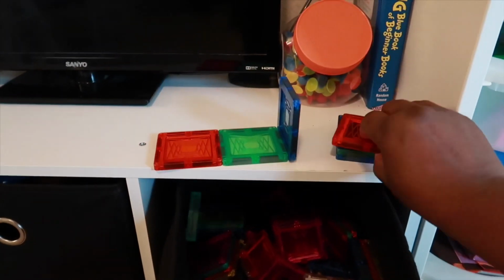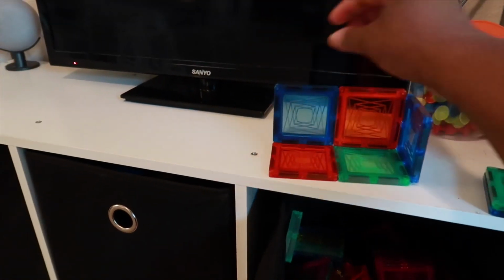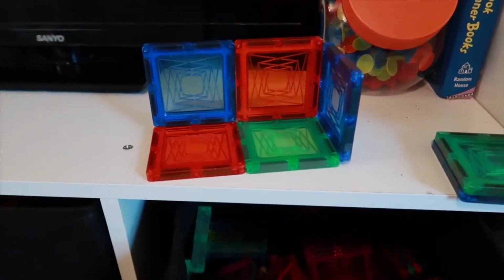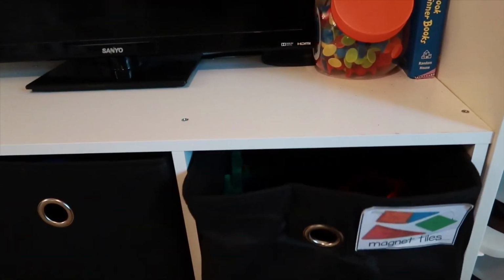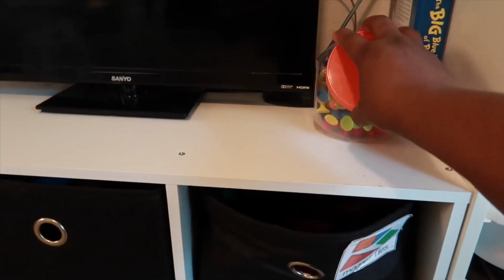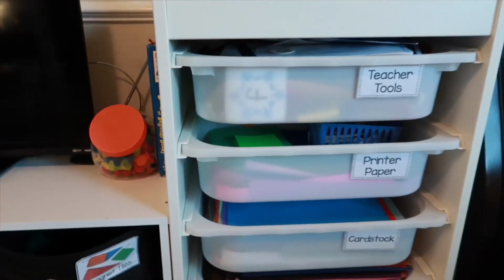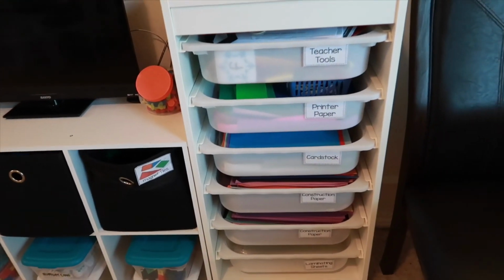And so I'm just demonstrating here how you can build with them in case you don't have them in your program, but by far the most favorite thing in our class is the magnet tiles. They never get put up, they're always out, and they're just a really fun tool to play with. Another teaching tool that we really love in our class is the squigs. They are such a great fine motor tool, and they're just fun to play with. I actually got those at a toy store that used to be local here in Mansfield.